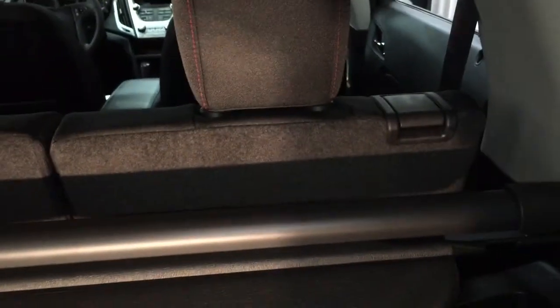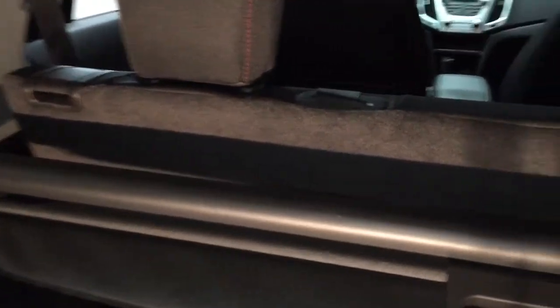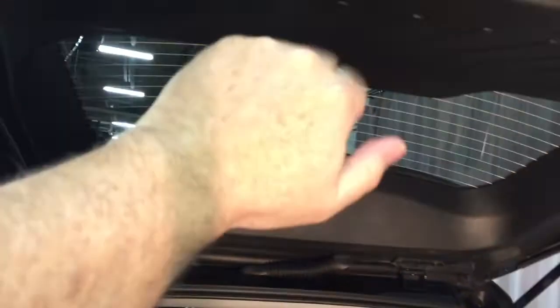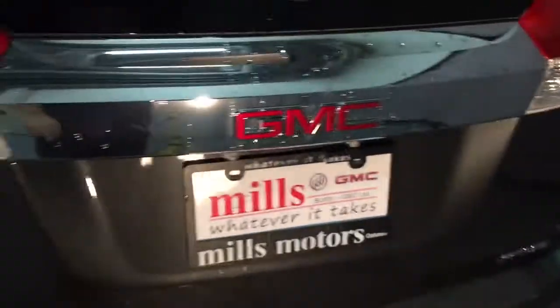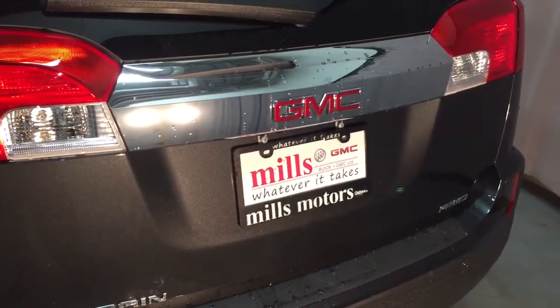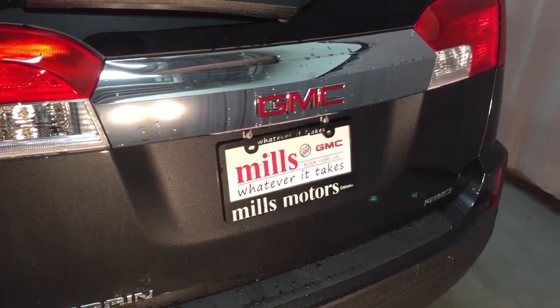Compact spare tire located under here, and that's 60/40 split. Very easy to deal with, and we'll show you that in just a minute. And to close this one up, wintertime always gets dirty and salty. No more. Just grab this handle right here and you can push it down and everything is going to stay nice and clean. It's going to lock into position very easily. I was able to do that with one hand on the camera.